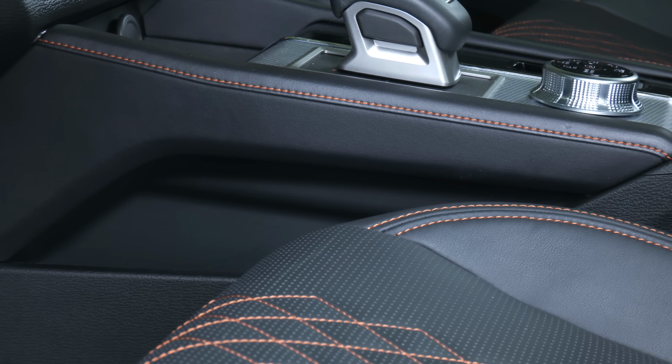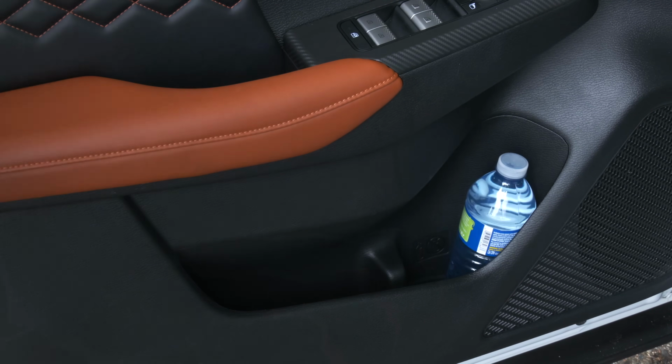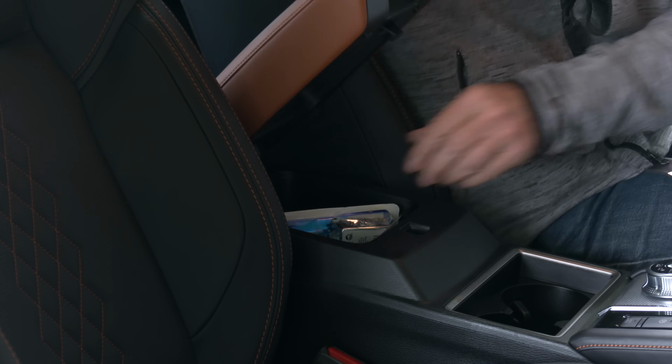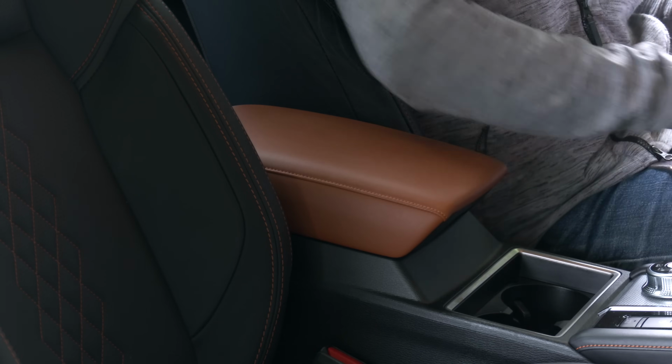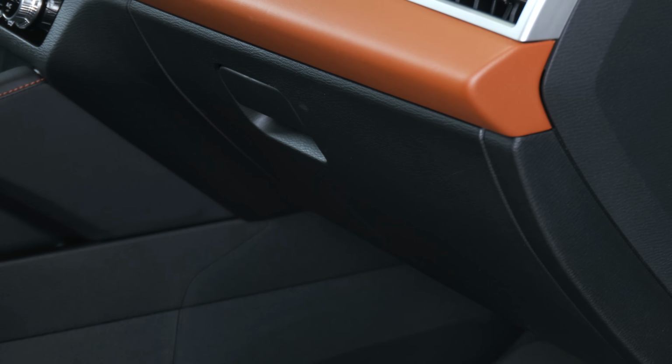There are a lot of cargo slots carved out inside this space, a place for everything and everything in its place. The center console has room for my lunch. Tuna. The glove box is standard size. This is a pretty thick owner's manual.